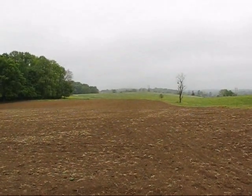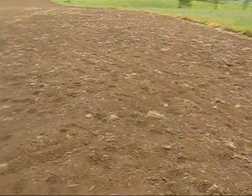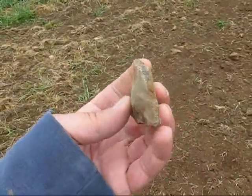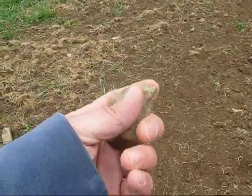Hey everybody, it's 4/21/2012. We finally got a little rain that we needed. Donna and I, my wife, were out hunting today. Found this first one over here in a little smaller place that had been plowed. We just got inside the gate here.